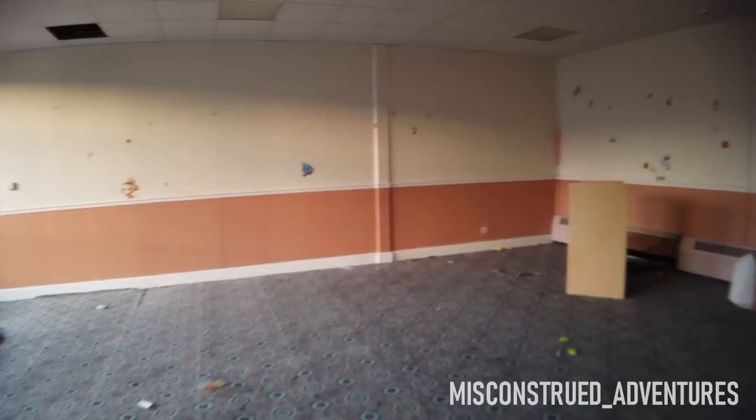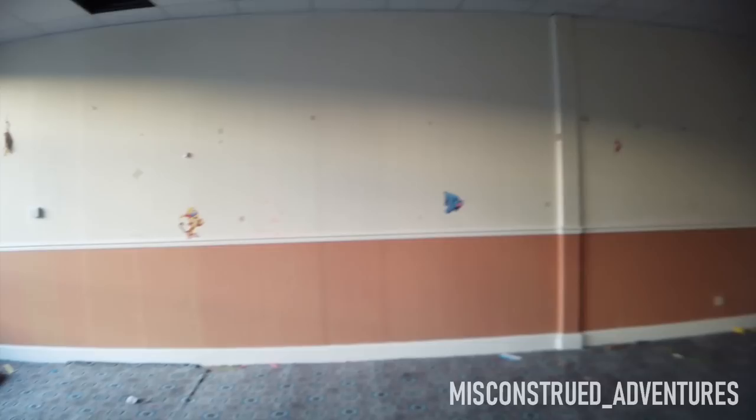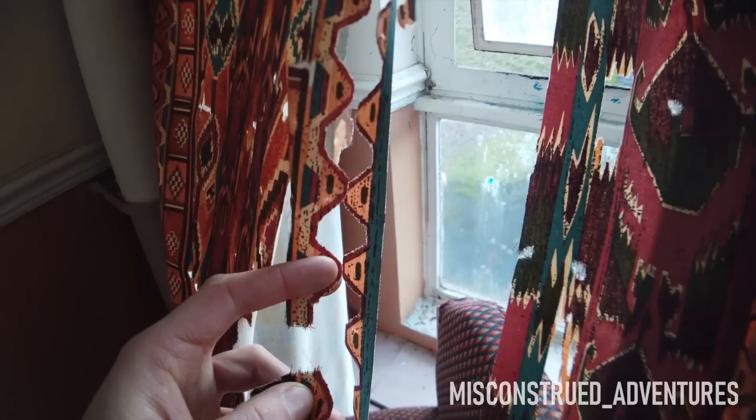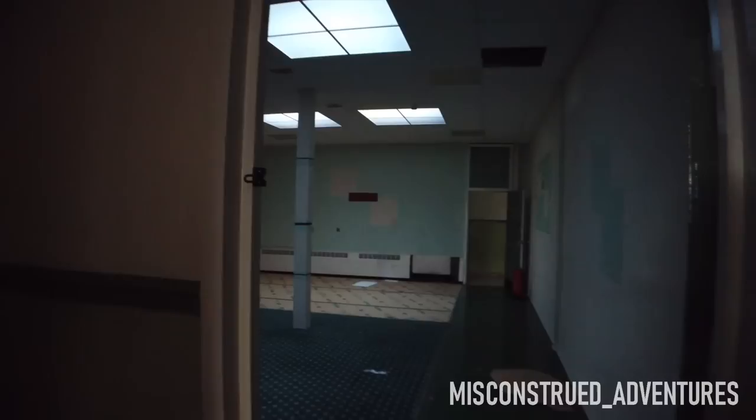Oh, okay. So this is the room for the privates. That's odd. Look at these curtains that disintegrated. Yeah, that's weird. Oh, I think this is very, very brittle. Wow. Must be from this window just attacking it and attacking it. Creepy corridor. Oh, bloody hell.